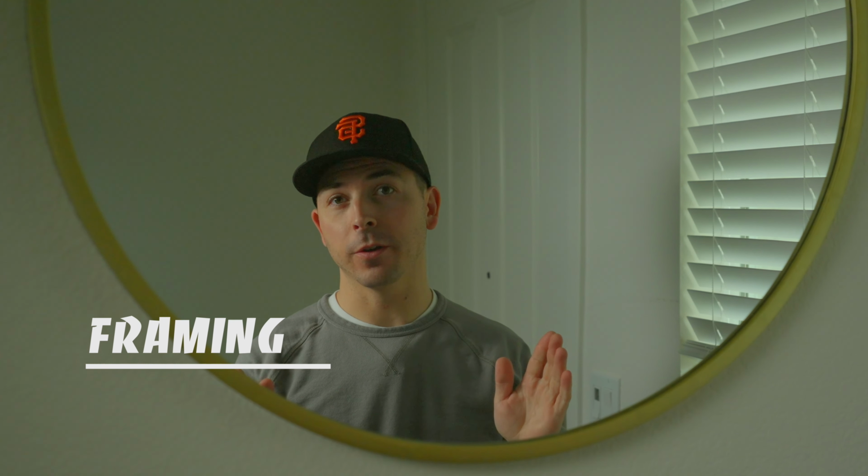All right, so the next technique is called framing. Framing can be used on anything. In this case, I'm using the mirror. And just like in the beginning, I was using that matte frame that you would see in a picture frame. But the idea of this topic is to really draw the viewer's attention directly where you want them by framing your subject in some sort of object.